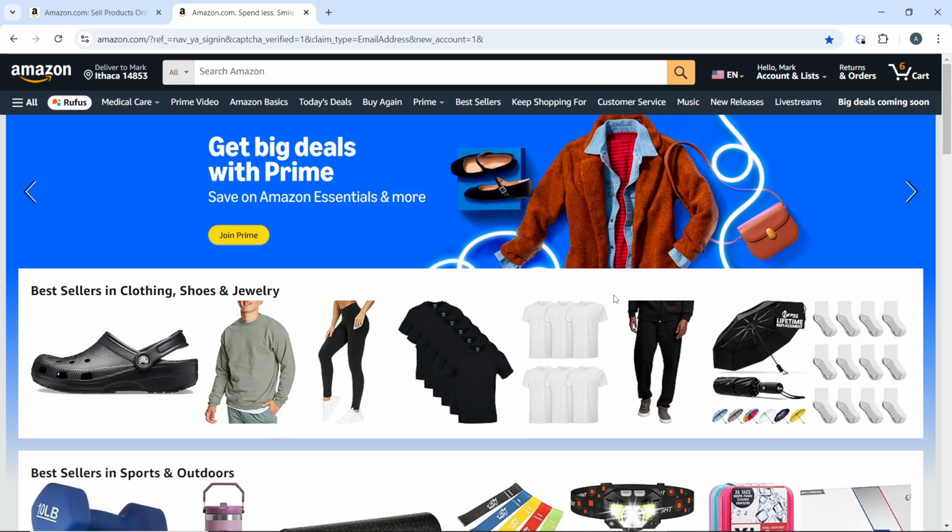So go to Amazon Seller Center in your browser, any browser of your choice. That's if you want to use a new tab. But if you're in your Amazon website, which I have in here, I'm just going to show you another way to head into the Amazon Seller Center website without having to open it in a new tab.